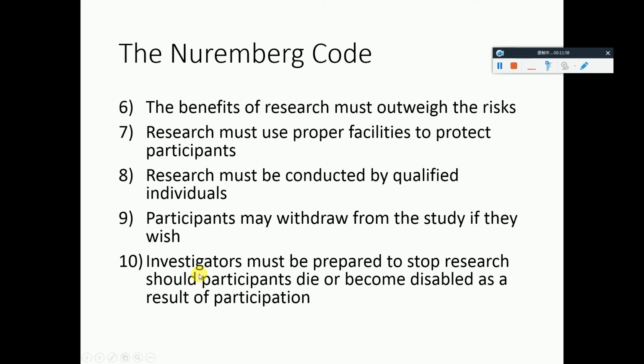Number 10 is about more responsibilities from the perspective of investigators, especially in medical research. While number 10 is not really relevant to social scientific studies, it is very important for medical research. That is, they must have some kind of backup plan or emergency plan to be executed once sad situations such as the death or crippling of participants happen. Fortunately for social scientists, we don't really kill or injure people. But still, we must have some sort of contingency plan in our head, at least, to deal with unexpected situations.